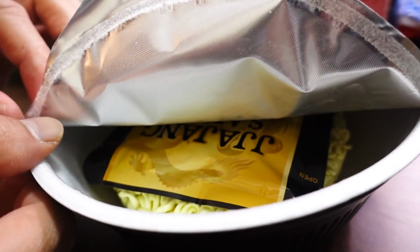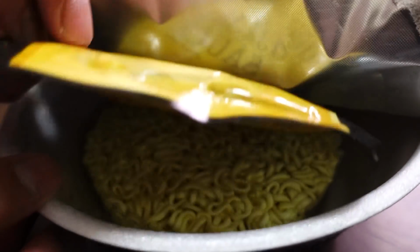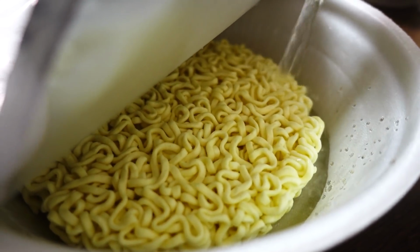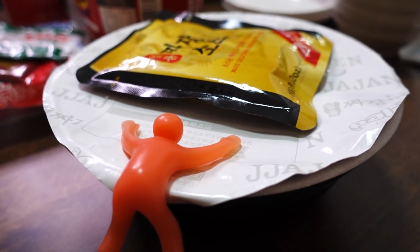Okay. This one is soupless noodle. Inside there is a big package, a jjajang sauce. And you're supposed to put this on top of the hot water, on top of this container. Pour hot water, close the lid, and Cupman, please. And place the sauce on top of the cup.